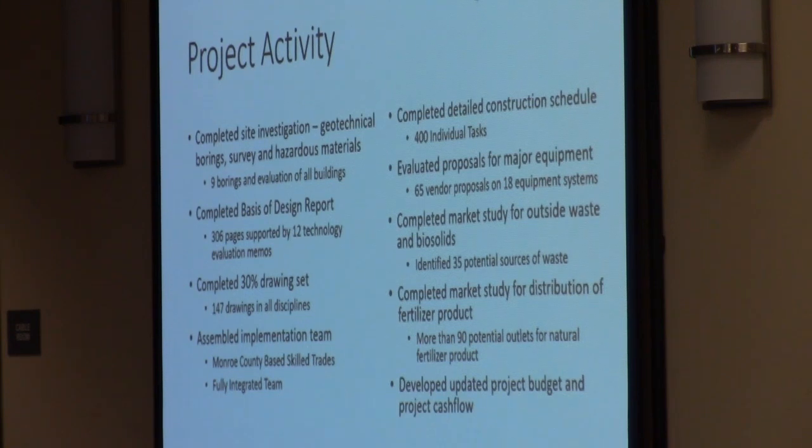Also, very importantly, we have been working with the local community, both waste producers, waste haulers, and those who may be interested in the future fertilizer product. In a series of interviews and surveys with these individuals, we have identified a significant amount of potential waste that could turn into revenue for the town, and also a number of markets for the fertilizer product, which takes a cost and lowers it significantly by making a marketable product.